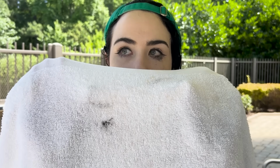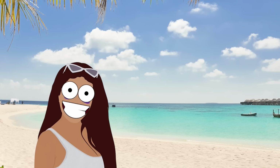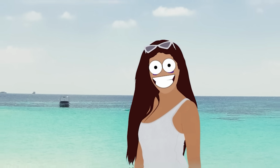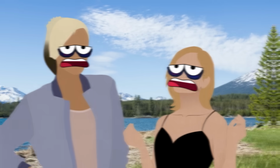Now, I'm not saying that this is a foolproof plan. Clearly, there was some transfer. Still, if you do end up wearing your non-waterproof makeup to the beach, you now know you stand a better chance of leaving the water without raccoon eyes than your friend who's at the pool or the lake. That being said, if you are planning to go swimming with a full face of makeup, make sure it's actually waterproof, because that stuff works.